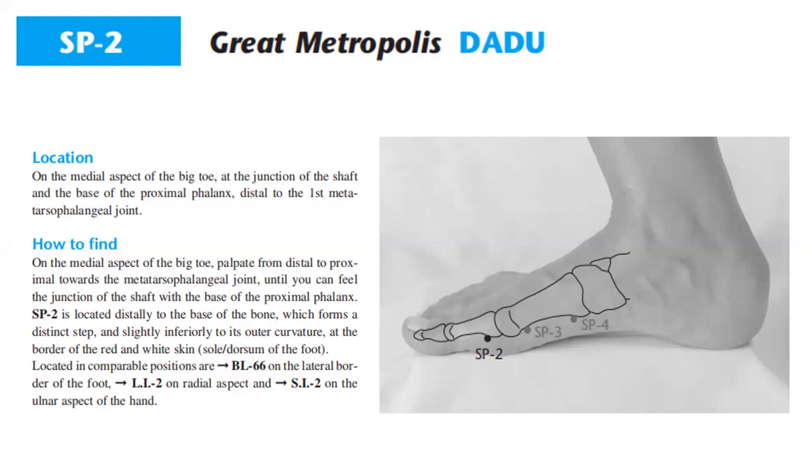How to find? On the medial aspect of the big toe, palpate from distal to proximal towards the metatarsophalangeal joint until you feel the junction of the shaft with the base of the proximal phalanx. Spleen 2 is located distal to the base of the bone, which forms a distinct step, and slide inferiorly to its outer curvature at the border of the red and white skin, on the dorsum of the foot.